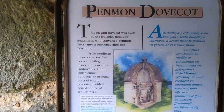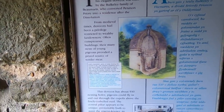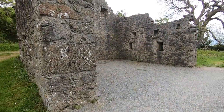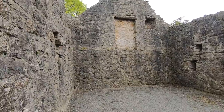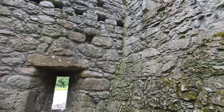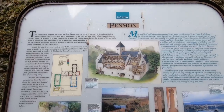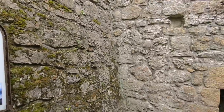So it was built by the Buckley family of Beaumaris. Converted the priory into a residence after the dissolution. A nest of young pigeons was a prime source of tender meat. This dovecot has 930 nesting holes. I guess that's part of the old building. This was the dining hall of the priory here. So that's what it would have looked like. So there's a church here as well.